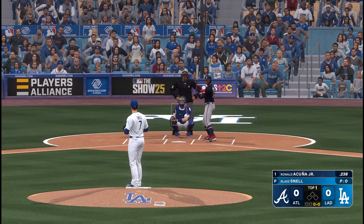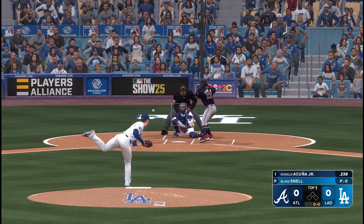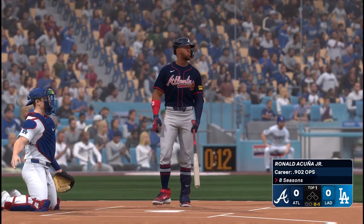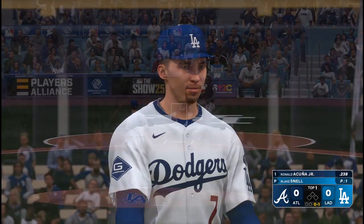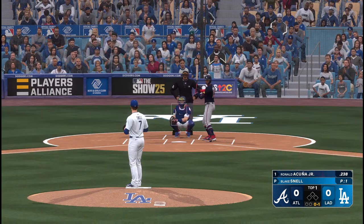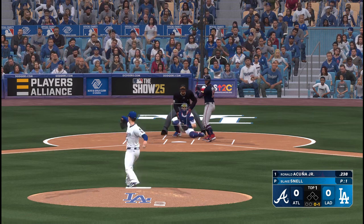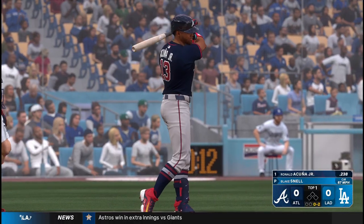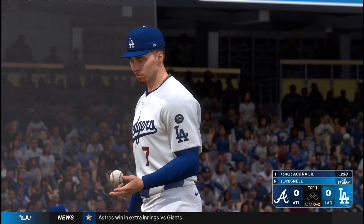And now the right fielder, Ronald Acuna Jr. The pitch. And that's through there for a strike. And that's how this game gets started. Man, that pitch was dotted. So much talent on display when this guy's out there on the hill.